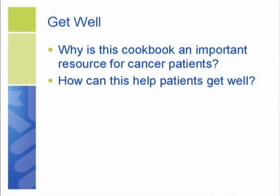In addition to all the recipes, we also have a lot of other important and useful information in the book, like tips for avoiding excess weight gain during treatment, tips for eating out, tips for food safety, which certainly is important for all of us, but it's especially important when people are undergoing cancer treatment, and much, much more. All of this information that we've provided is designed to help patients get well.